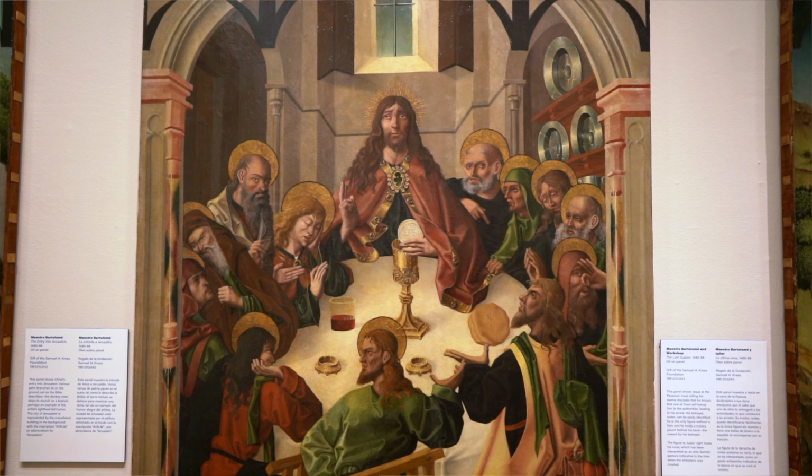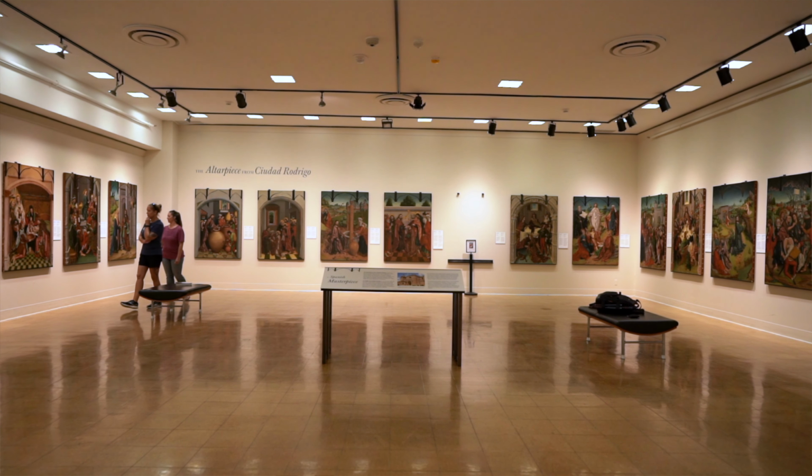In terms of narrative, the altarpiece is really focusing on the creation of the universe. For the most part, it talks about the life and passion of Christ, and then it ends with the Last Judgment. The Napoleonic Wars did have an effect on these panels.